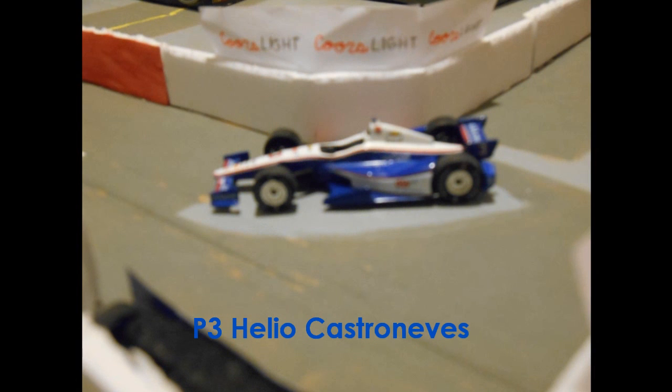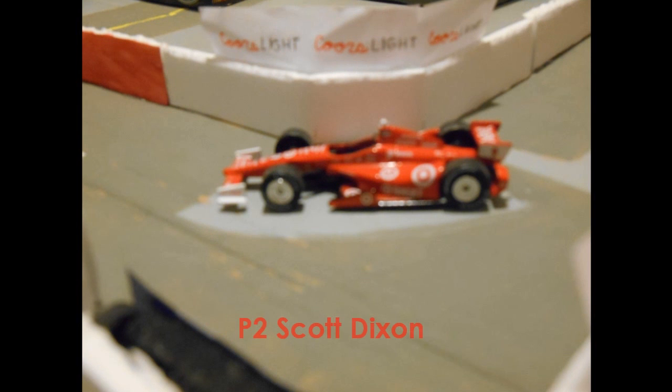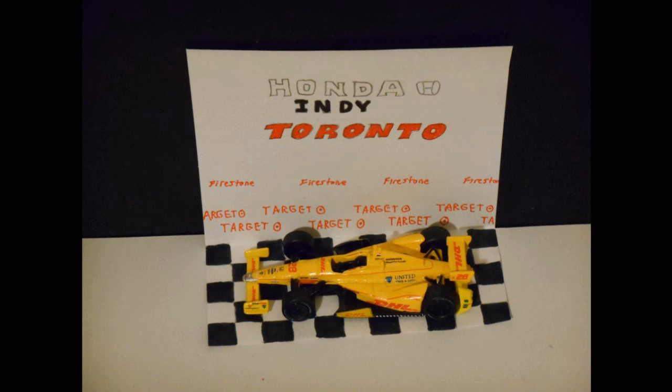Finishing 3rd after leading most of the race is Helio Castroneves. That was a heartbreaker for him. He was about to take that victory. Finishing 2nd is the man that passed him, Scott Dixon. And taking the win in the Honda Indy Toronto Grand Prix is Ryan Hunter-Reay. Congratulations to the 28 team.